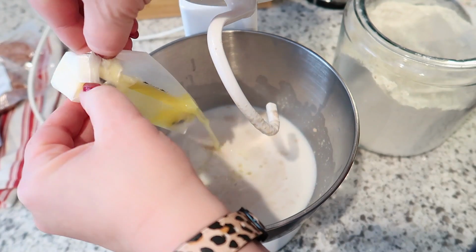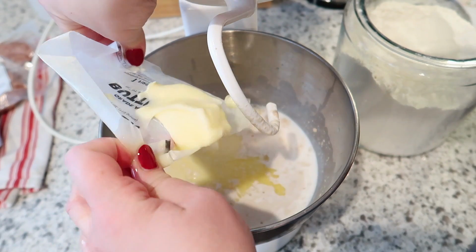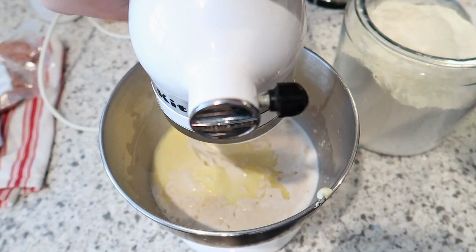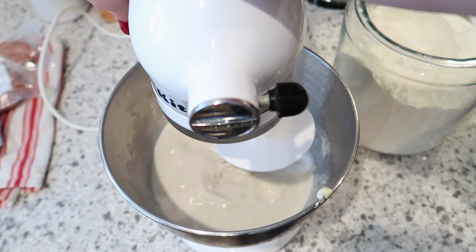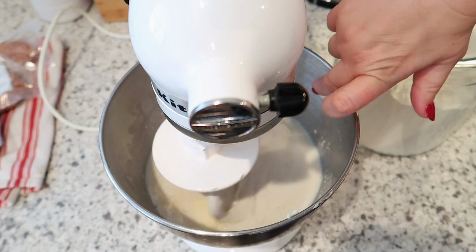So we're gonna add 1 stick of butter that I softened. Well, I kind of melted it in the microwave. Sorry about that. And then I'm gonna turn the dough hook on and add in 2 eggs. You never had Parker House rolls before? They're really delicious and rich.